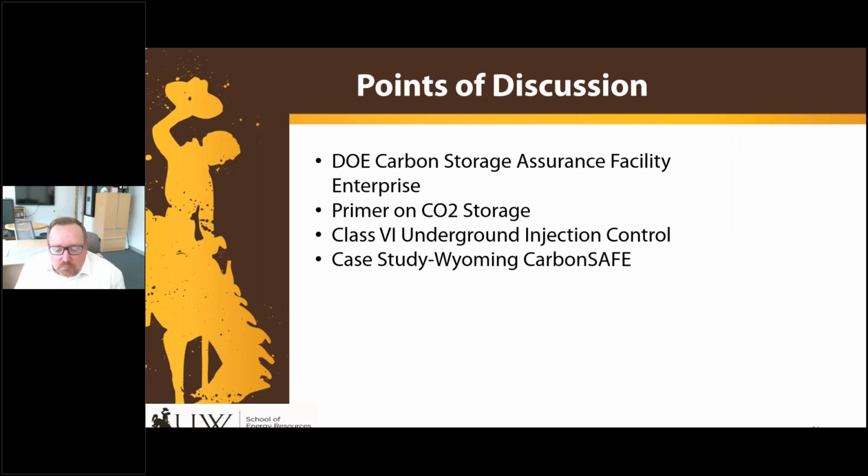Today, I thought I would give an update on what the Carbon Storage Assurance Facility Enterprise Program is, or CarbonSAFE, through the Department of Energy. Through this program, it seems to be driving nearly all of the research towards commercialization for carbon storage. So to do that, I'd like to just give you a background on that program, and then give you a primer on CO2 storage using the language from our Class 6 underground injection control program, and weave in examples from the Wyoming CarbonSAFE project to show you. So next slide, please.